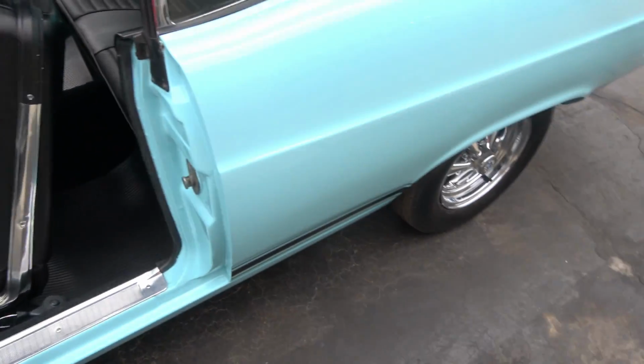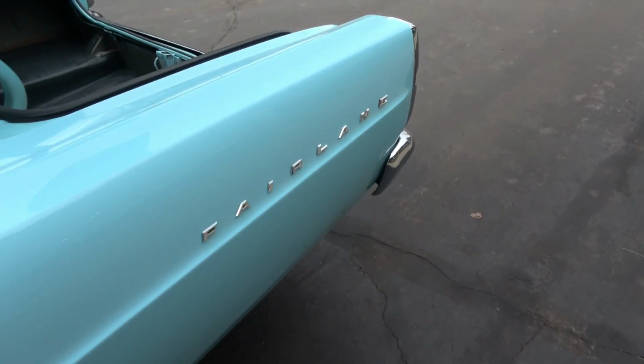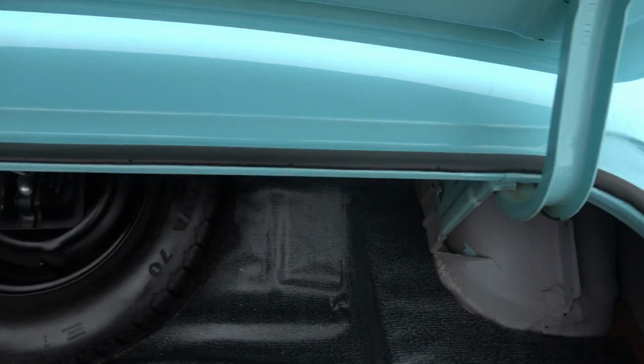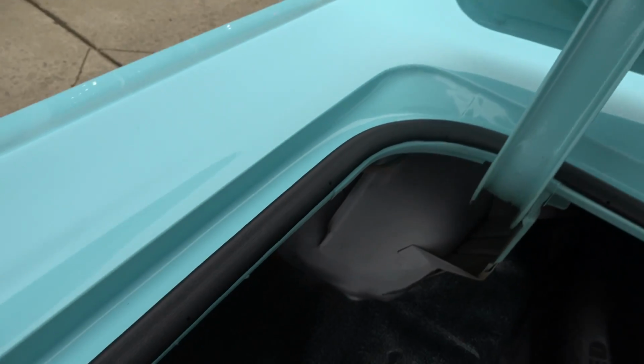It's got an H-pipe dual exhaust, Magnaflow dual exhaust system with the Magnaflow tips. 9-inch rear with the 350 traction lock, and then he also has a set of traction bars in the rear. I'm sure that's to help with the wheel hop. Jack with spare is in the trunk here.